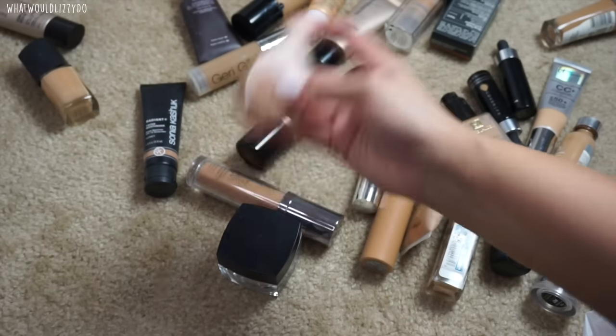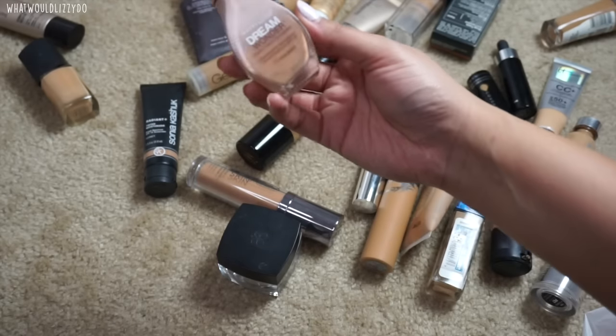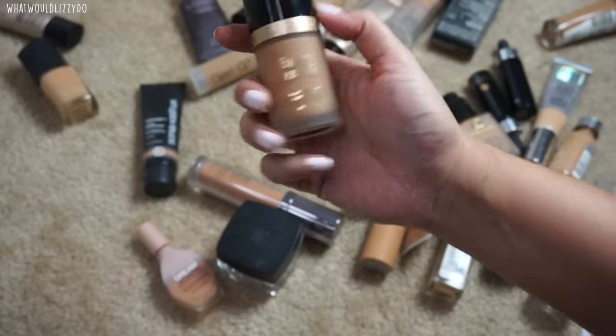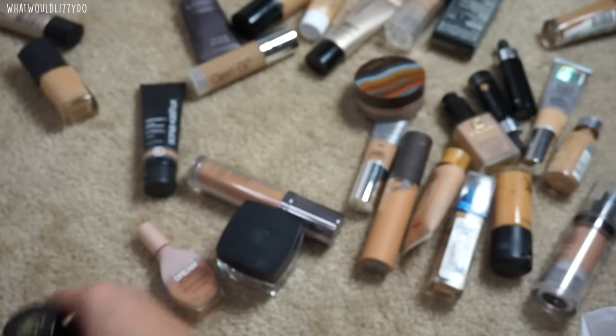Maybelline Dream Wonder. I actually really like this one. I need to think about it. Let me just put it right back there. Oh, and this is in the shade Honey. Again, I need to work with these because some of them make me look ashy.